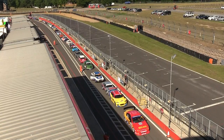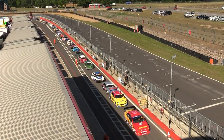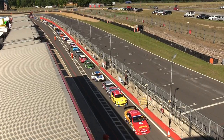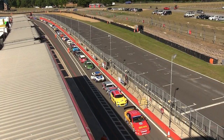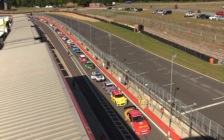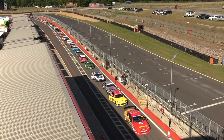A full grid. The racing is going to be intense, isn't it, later? Isn't it just? You've got that tight Paddock Hill bend here at Brands, and I can tell you, when you drive down it, it's a lot steeper than it probably looks when you're watching here. But when you do drive down it, I tell you, your stomach just drops. Drivers trying to keep cool down there.